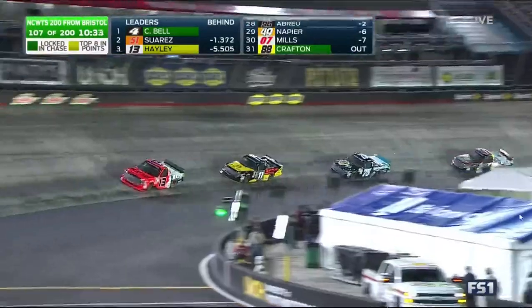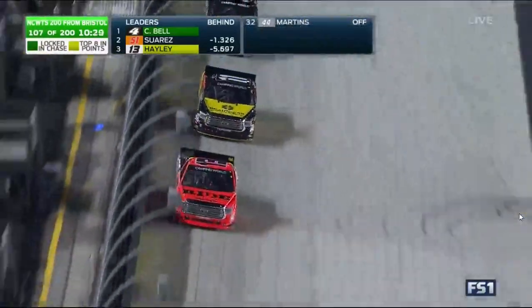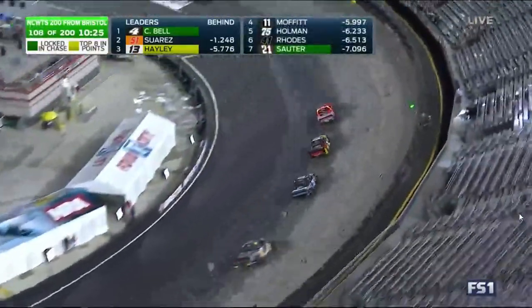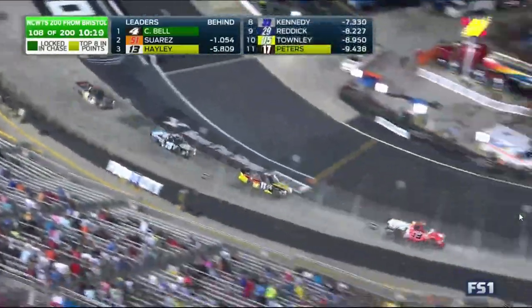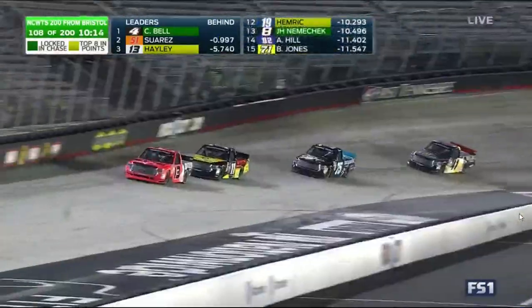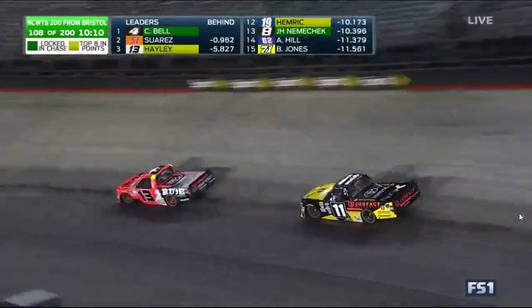Yeah, one time I looked up and Christopher Bell had about a 3-second lead. Now Daniel Suarez has cut that in half. He's only about 1.5 seconds behind. Well, with all the traffic, that lead will shrink in a hurry. It will. Or it'll expand in a hurry. Caution clock about halfway through, right around the 10-minute mark. Our longest stretch of green flag racing so far tonight.